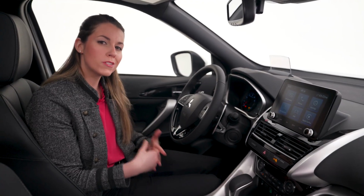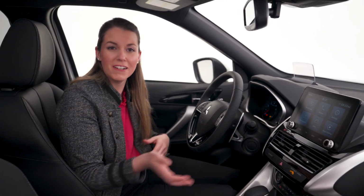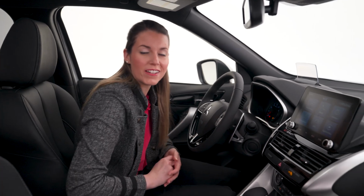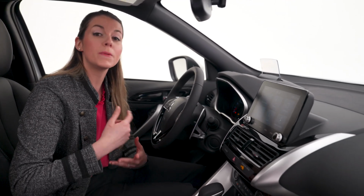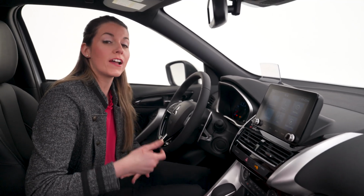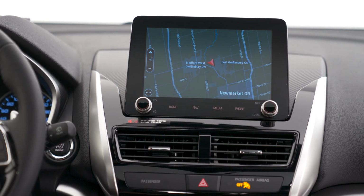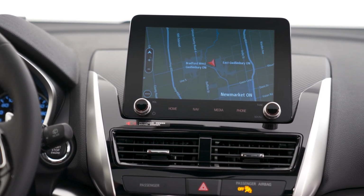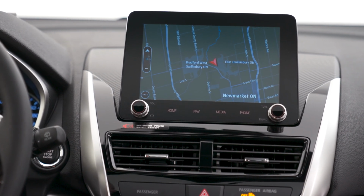And speaking of phones, if you're anything like me, I don't go anywhere without my phone, so maybe you don't either. With the 8-inch screen right here, you can stay connected to your music, navigation, and your contacts. Now, speaking of navigation, you have a couple of options. You can use the factory-installed navigation by TomTom, which features What 3 Words location technology, and if you prefer to use your smartphone, well, you can connect through Android Auto or Apple CarPlay.